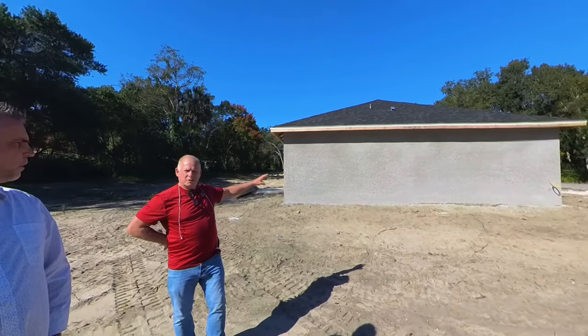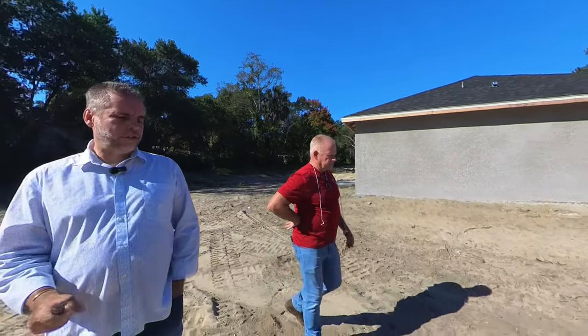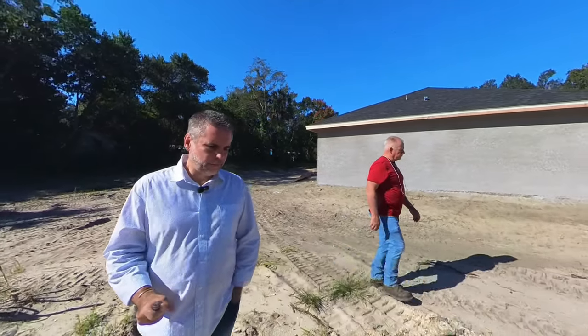Dark gray outside, light gray inside. What color cabinets? White. White? Yep, with the black trim. Okay. Quartz countertops? Yep, same quartz, which I really like.